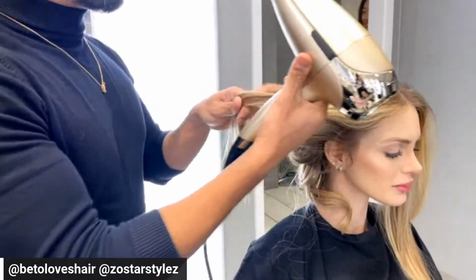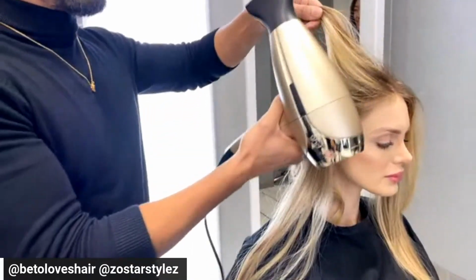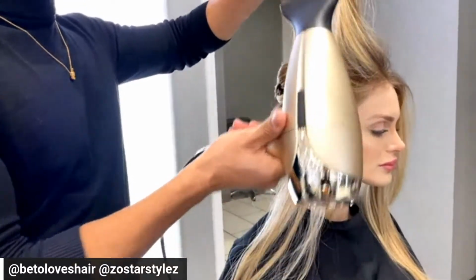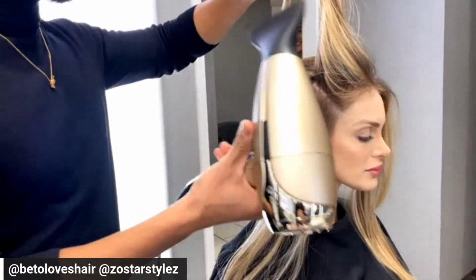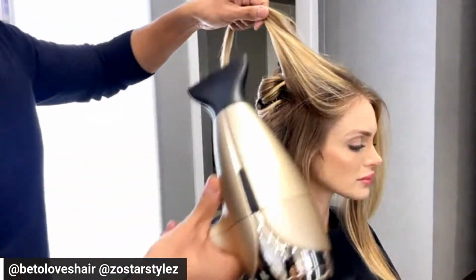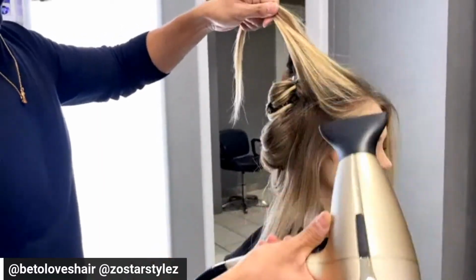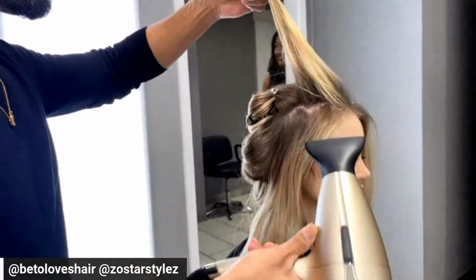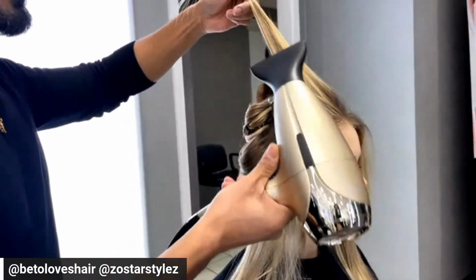So usually you want to make sure that you're hitting the root to make sure that all of the wet areas are completely dry. And I'm going to make sure that I do it in a continuous motion to make sure that all of that steam is not actually burning your client's hair. So with my blow dryer, while the hair is wet, I'm going to go in the circular motion, and I'm going to make sure that I always have this continuous motion to avoid all of that steam just hitting directly on the scalp.